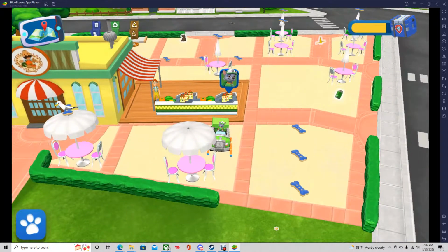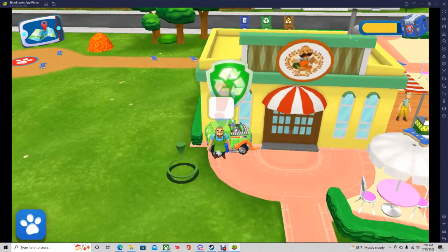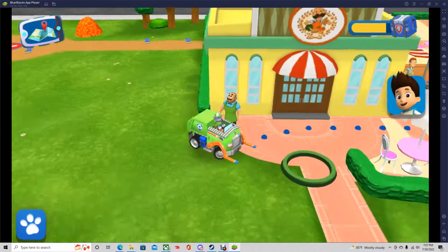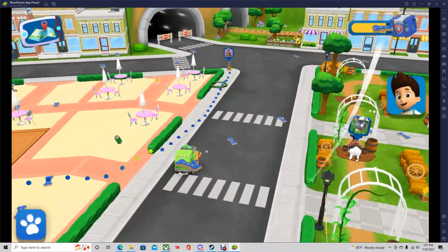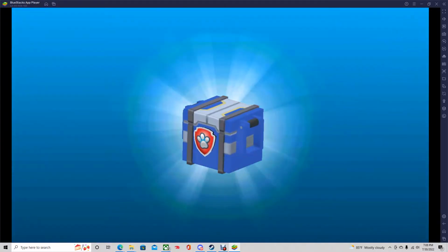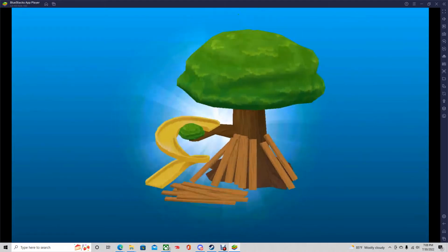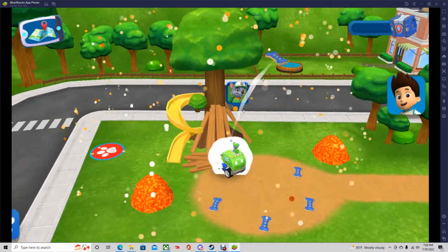Keep going, pup. Just a few more treats to get your prize. Mr. Porter put down his award-winning cake, and now we can't find it. Can you help? Look, pup, there's the cake. It looks so tasty. You got it. Uh-oh, you'll need to repair this. Let's go.